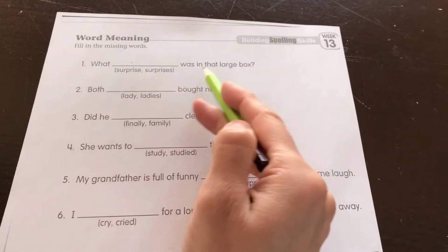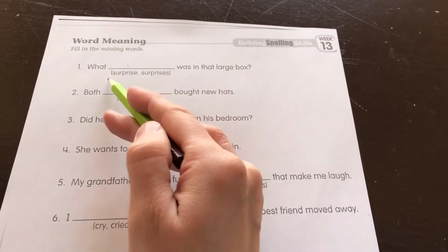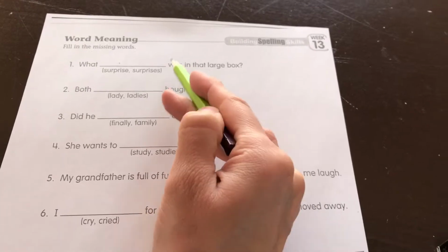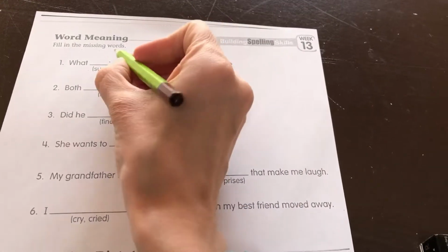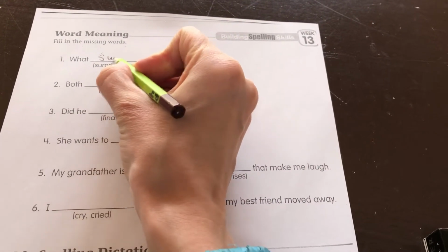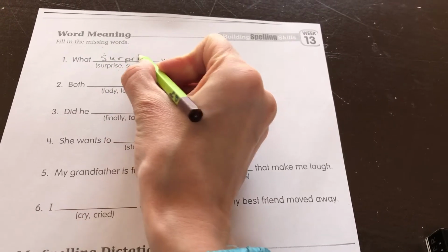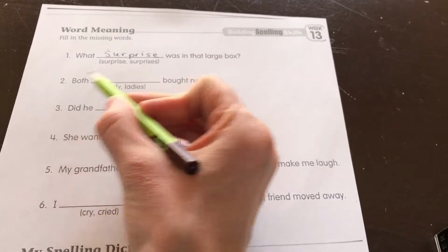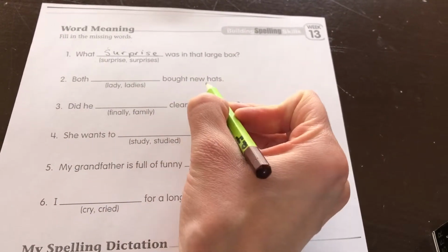Number 1. What was in that large box? Surprise. Surprises. Now we have "was," which indicates a singular item. So we want surprise. What surprise was in that box?